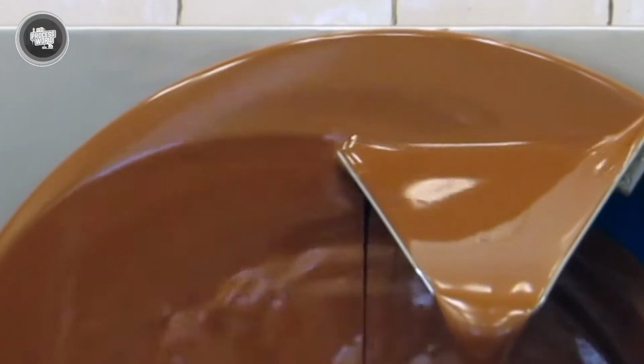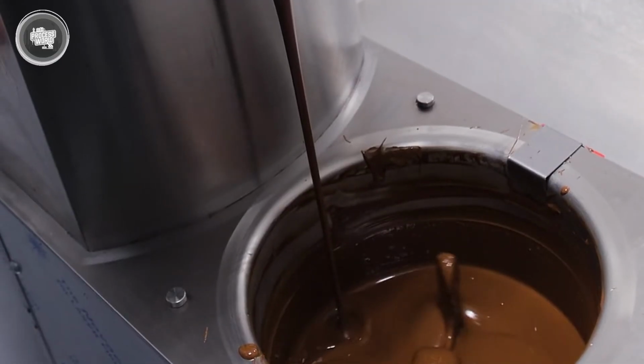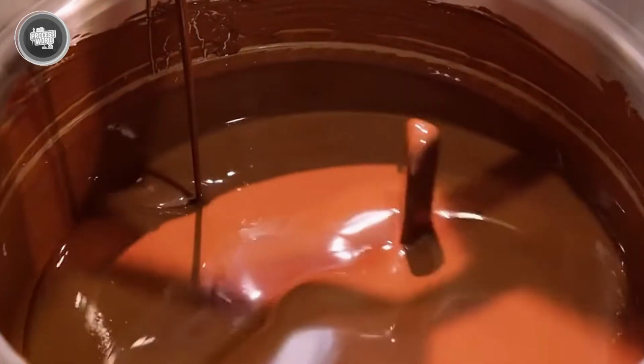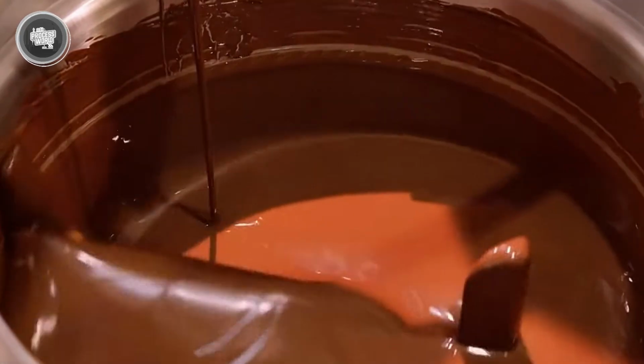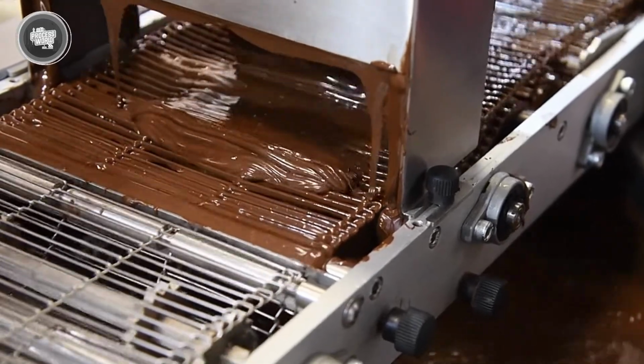Temperature control is critical here. Too much heat can damage delicate flavor compounds, while too little won't create the silky texture needed for the next steps. By the end of grinding, the liquor is uniform and ready for further treatment, whether it's heading for alkalization or straight to pressing.